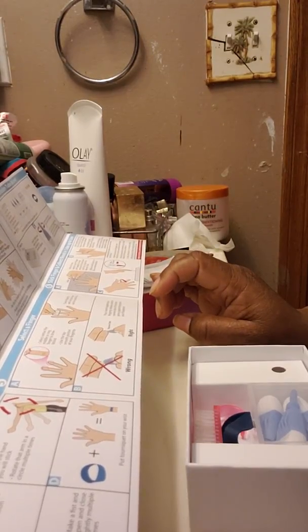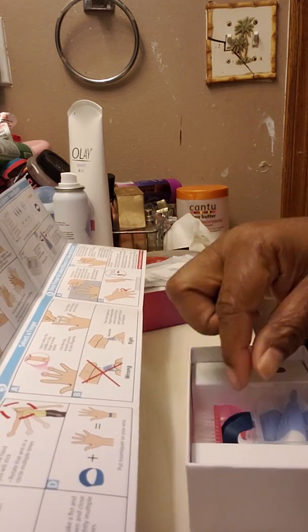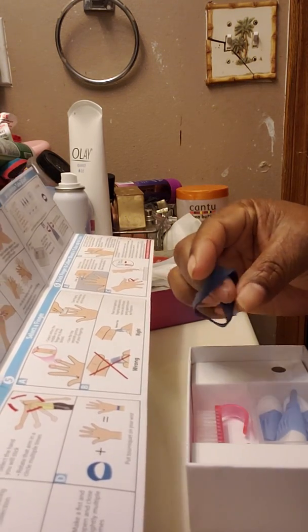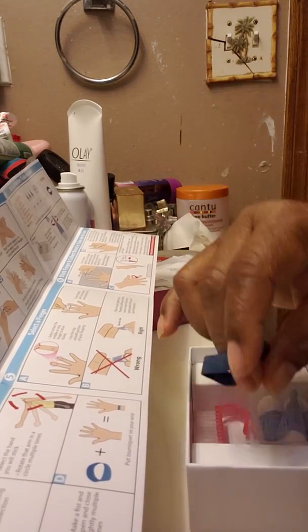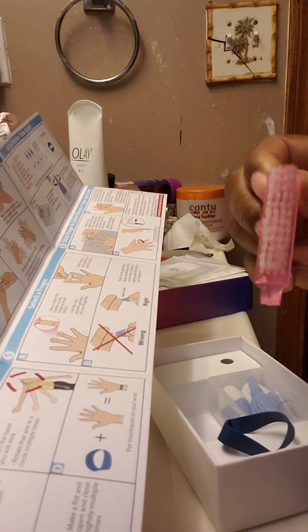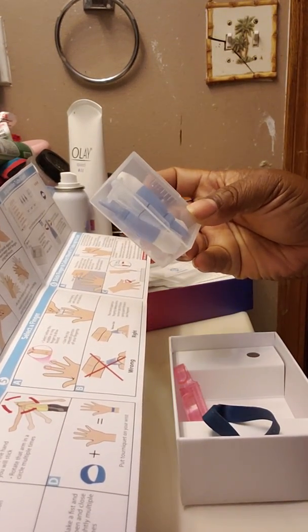So I'm going to go ahead and set this up, and then I'm going to pause the video until I'm done, because I'm not sure how long it's going to take. And again, I don't want you guys to be watching me act like a big baby. This apparently is supposed to go around my wrist to give a little pressure for the blood to come out. Here's the brush. They want me to scrub under my nails really well. Here's the kit.